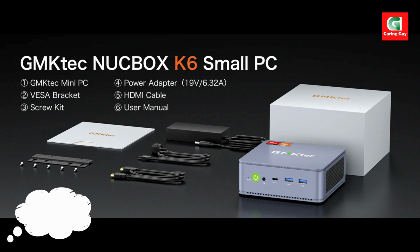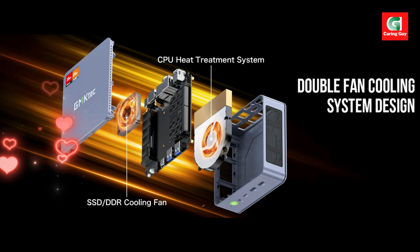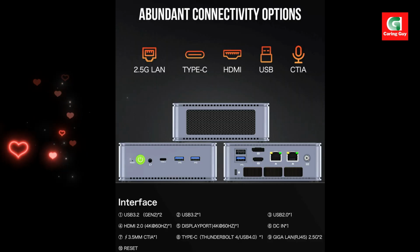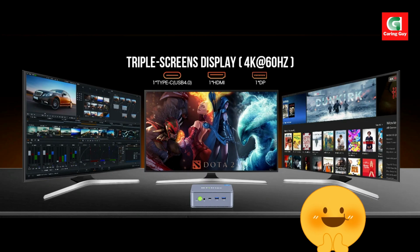HDMI cable, 1 manual. The GMKtec K6 Mini PC offers top-tier performance in a small footprint, making it an excellent choice for users needing a powerful, versatile, and space-saving computing solution.